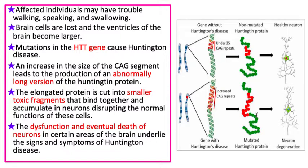Affected individuals may have trouble walking, speaking, and swallowing. Brain cells are lost and the ventricles of the brain become larger. Mutations in this gene cause Huntington disease. An increase in the size of the CAG segment leads to the production of an abnormally long version of the protein. And this elongated protein is cut into smaller toxic fragments that bind together and accumulate in neurons, disrupting the normal function of the cells. That dysfunction and eventual death of neurons in certain areas of the brain underlie the signs and symptoms of Huntington disease.